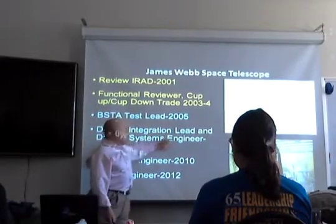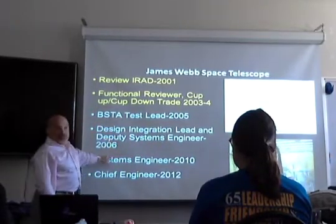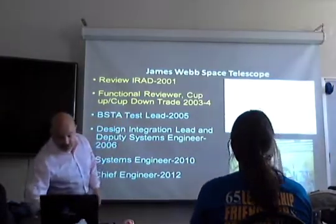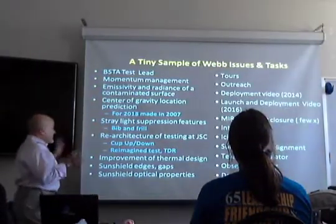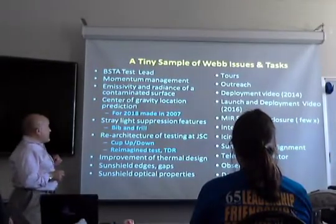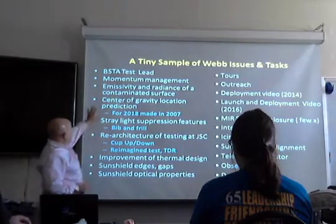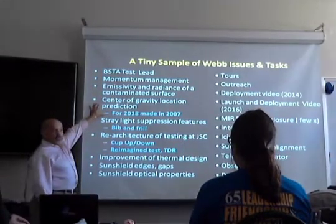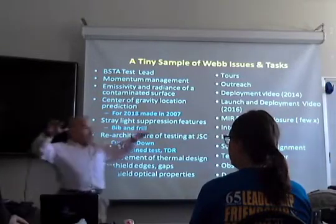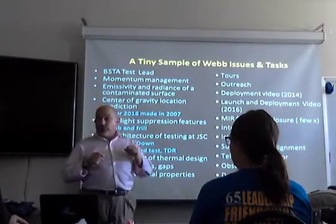Led the design integration team, the deputy systems engineer, I was the systems engineering manager, and then finally the chief engineer. So a list of things, and this is just a tiny list of things that we did. One of the ones I like the most is we solved our momentum management problem early in the program.